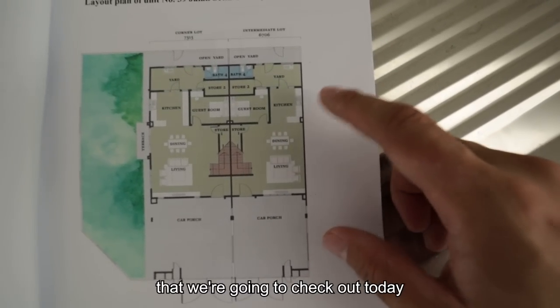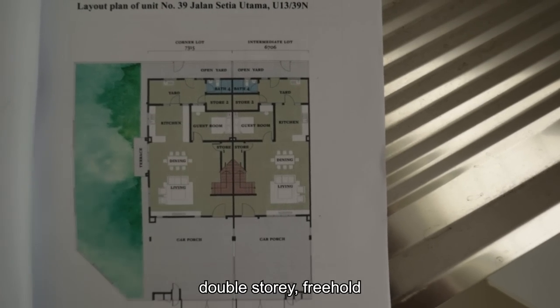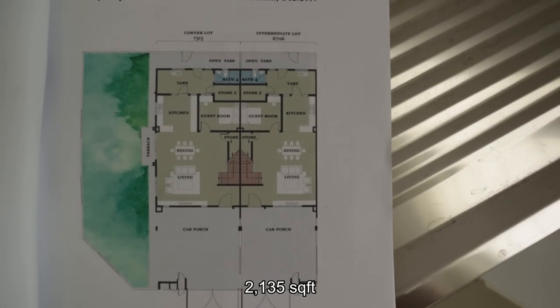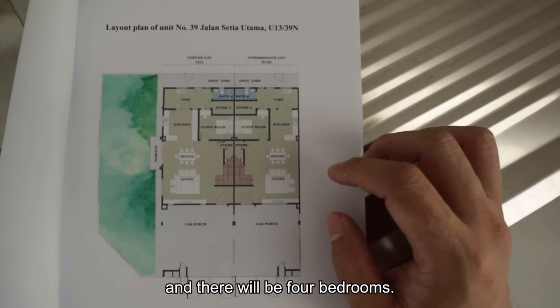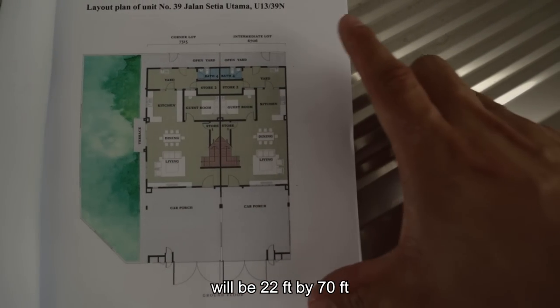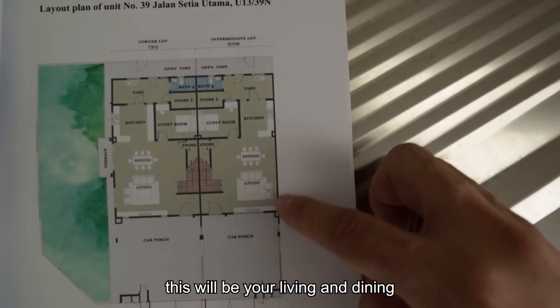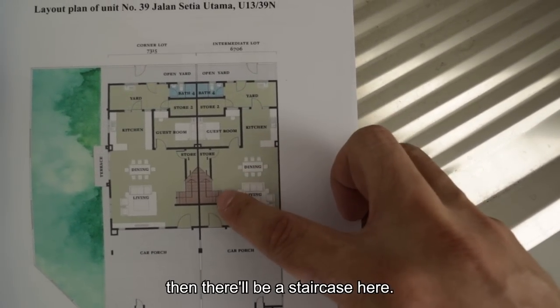This will be the unit that we're going to check out today. This is a terrace house, double storey, freehold, 2135 square feet, and there will be 4 bedrooms. The entire dimension will be 22 feet by 70. And when you drive into the car porch, straight away when you go in, this will be your living and dining. Then there will be a staircase here.